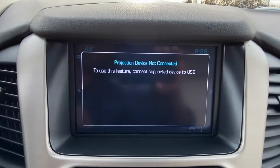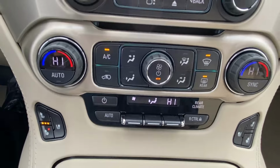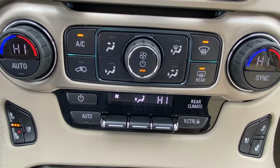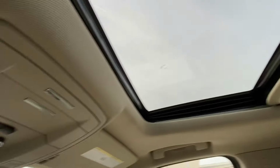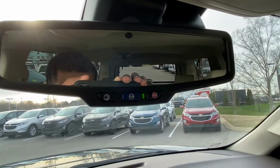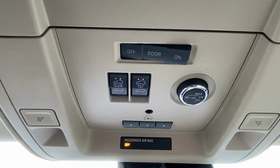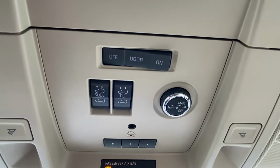And then if you've got Apple CarPlay or Android Auto, you can project it on the screen as well. Dual zone climate control, as well as rear climate control. Like I said, heated and cooled seats, wireless charging, power sunroof. Control your OnStar from your rear mirror. Then you have got your universal home remote. Power hatch you can control from the driver's seat as well.